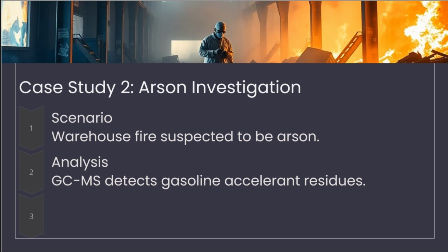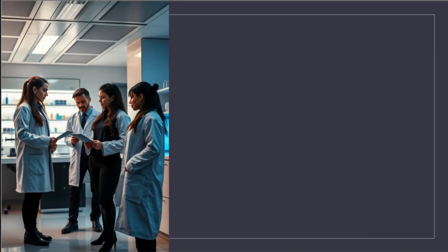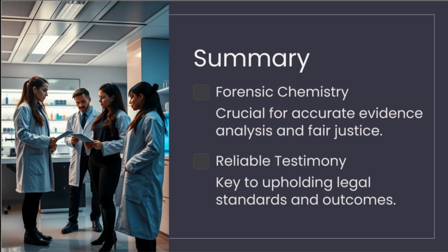Okay? So GCMS can detect the presence of gasoline accelerant residues, providing key forensic evidence. Now, based on this analysis, the evidence supports bringing arson charges against a suspect. So for the legal impact, forensic findings will be crucial in building the case against the suspected arsonist. Now, in summary, we only have two key points here.